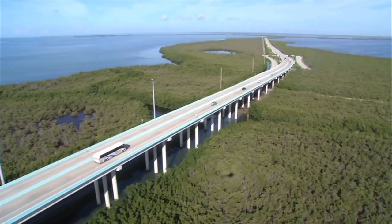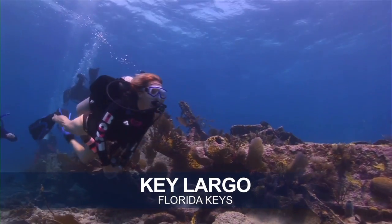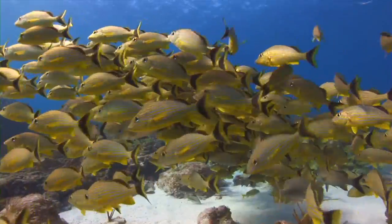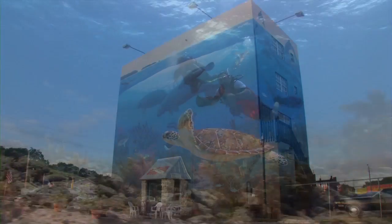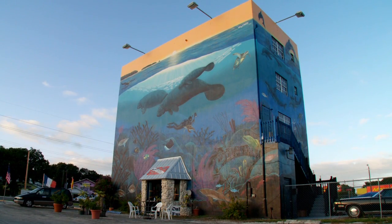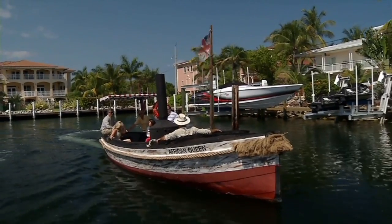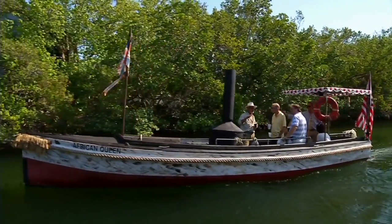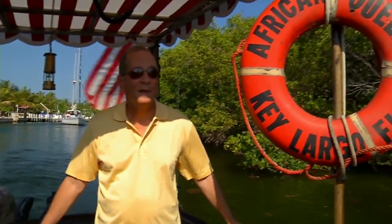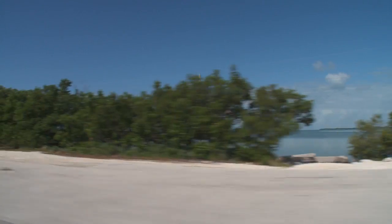On my journey on this all-American road, I head southwest from Key Largo, renowned for snorkeling at John Pennekamp Coral Reef State Park and the surrounding waters of the Florida Keys National Marine Sanctuary. While there, it's worth keeping your eyes peeled, as you'll discover hidden gems like this giant mural by prolific marine artist Wyland. And this is well worth a visit, the restored original vessel from John Huston's classic film The African Queen, starring Humphrey Bogart. You know, I've never really been on many movie sets, and this is like being on a movie set.